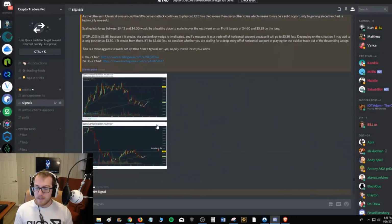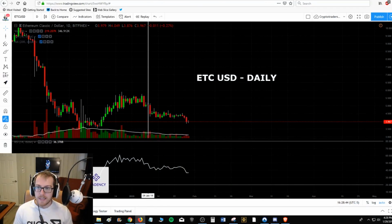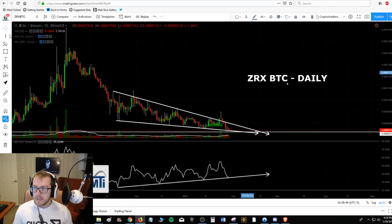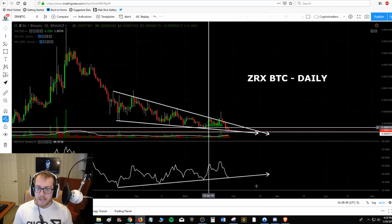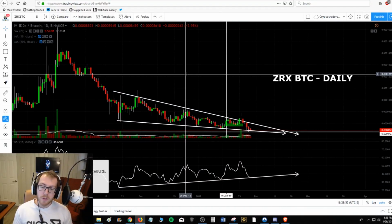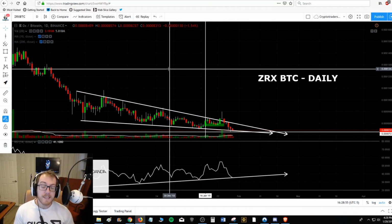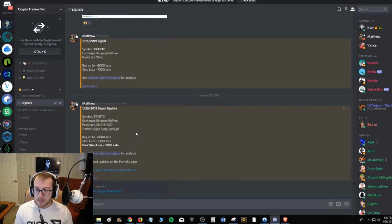The next signal that we ended up having, I called on ZRXBTC. Buy up to 8,000 Satoshis, stop loss 7,300 Satoshis. This was on the 16th of this month. The signal was called on this day right here, as I spotted this descending wedge pattern, which is a bullish pattern. Now, this has since retraced below the signal price, but we are out of this position. I announced that we closed the position.